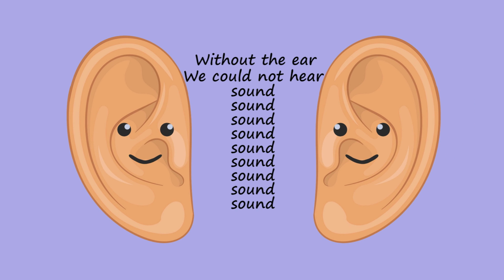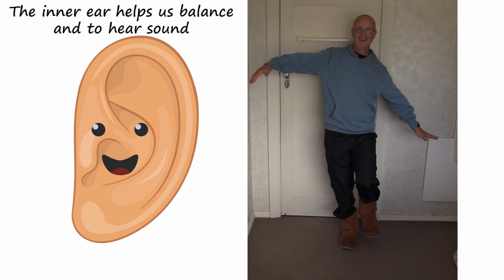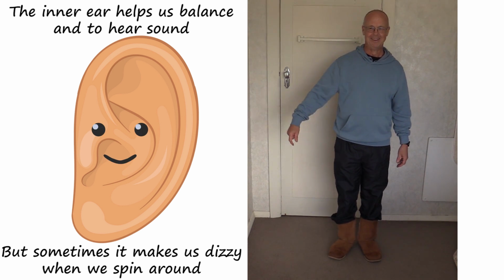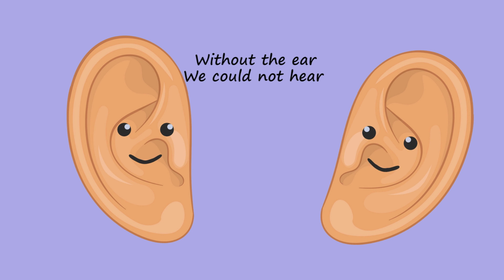The inner ear helps us balance and to hear sound, but sometimes it makes us dizzy when we spin around. Without the ear, we could not hear.